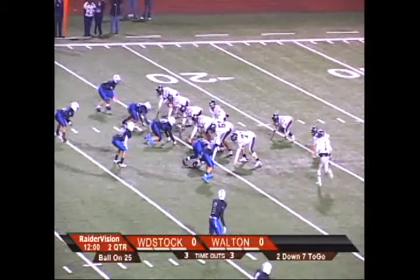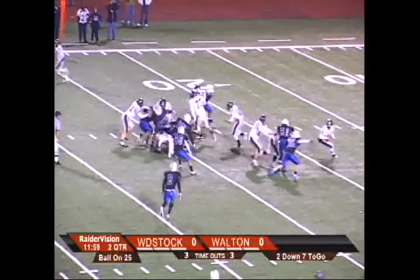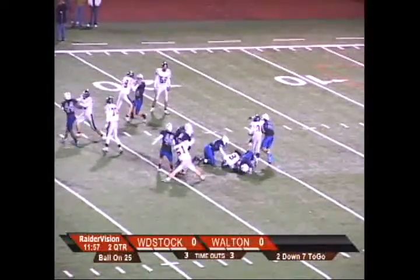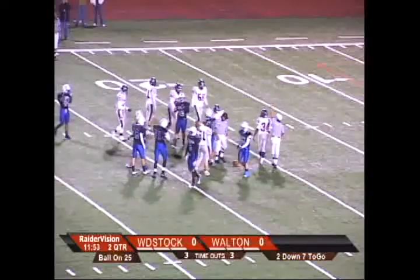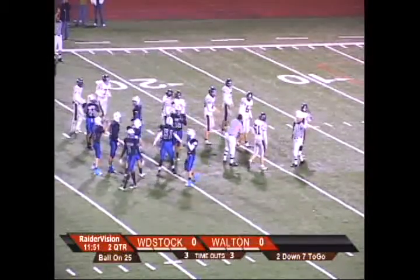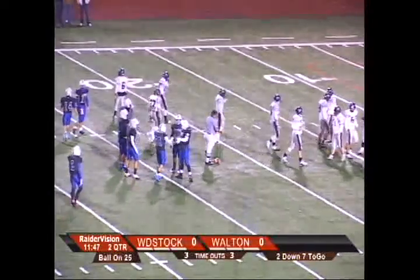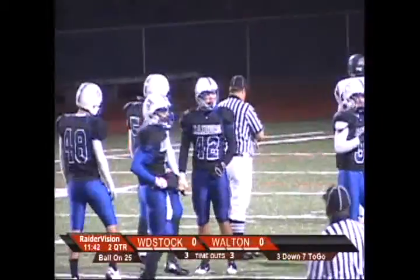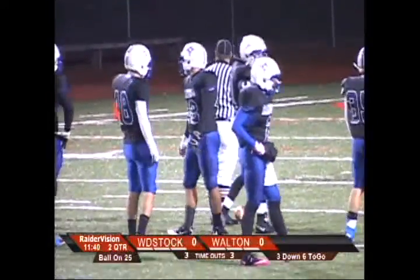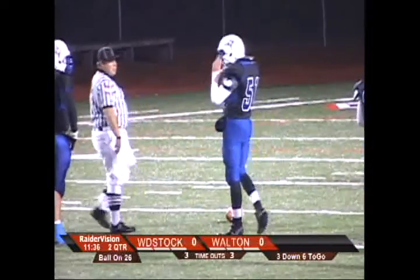So a man in motion left to right, that's Tolliver. Bullock takes the snap, drops back, and he's going to be sacked back there inside the 25. We'll see, they'll spot it at about the 22. So another good job defensively by the Raiders and another 3rd down and long situation for Woodstock. Jim Ho makes the tackle, but Orrin Whitaker really forced that play by taking the edge away from the quarterback on the boot. Really nice play.